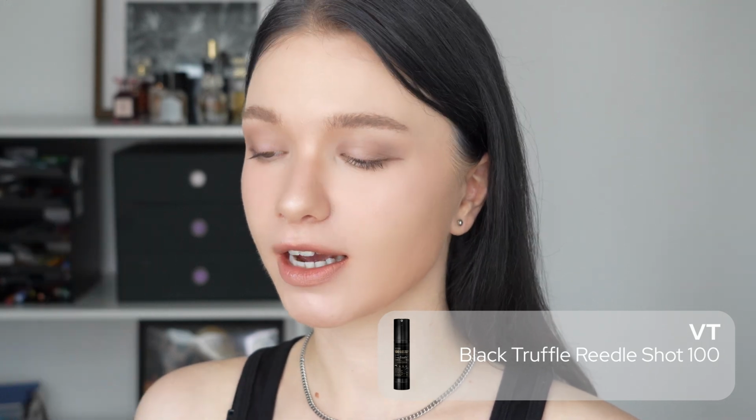The next thing that I want to mention specifically is, of course, something from VT, and this one is the Black Truffle Riddle Shot. And I have a lot.